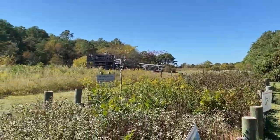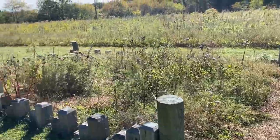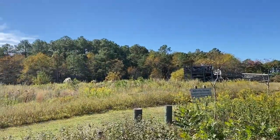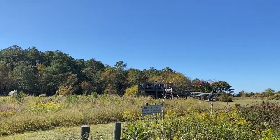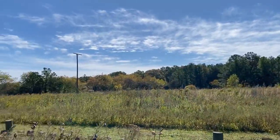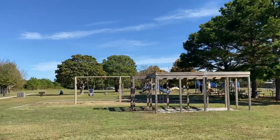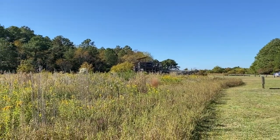And then over here on this side, there is a butterfly garden with different patches of flowers and milkweed, goldenrod. And it looks like that's an observation deck, maybe. And then all of this lovely growth out here. I just saw on the map that that is a hawk observatory.